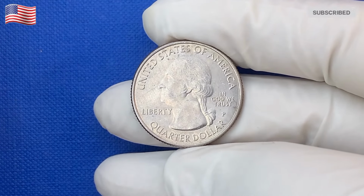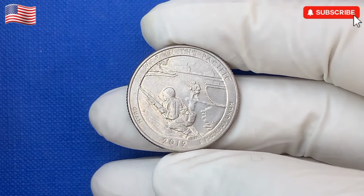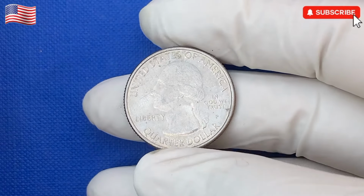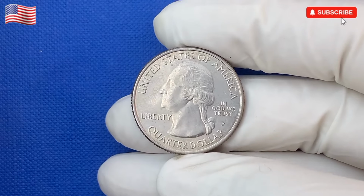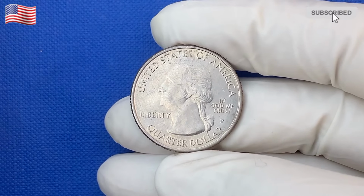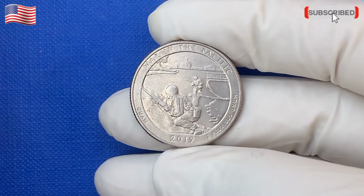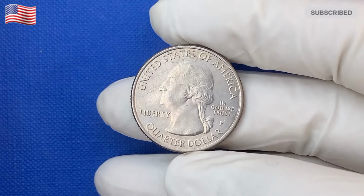Another aspect that can increase the coin's value is the presence of any rare minting errors. Minting errors are a common occurrence in coin production, and they can significantly increase the value of a coin. These errors can include things like double strikes, misalignments, off-center prints, or even missing details. Each minting error makes the coin unique, and for collectors, owning a coin with a minting error can be incredibly exciting, as it's a one-of-a-kind item that cannot be replicated. Finding a 2019 Washington quarter with a minting error is a rare occurrence, and if you happen to find one, it could add even more value to the coin.